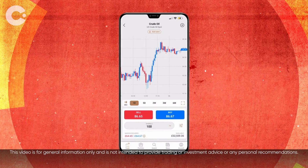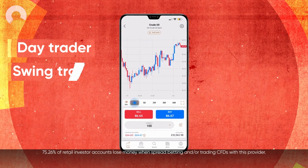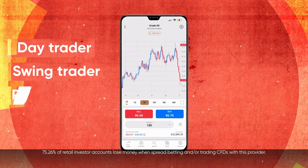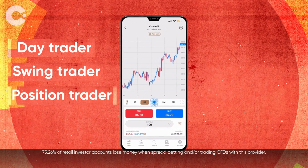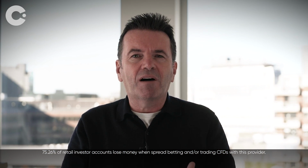Then decide how long to hold your positions. Are you a day trader, a swing trader holding for a few days, or a position trader holding for weeks, months, and perhaps even longer? This could help your approach to market analysis.